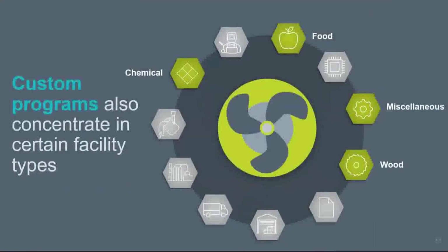Another insight we got from program data is that program activity concentrates in even fewer facility types than the market overall. This is showing just fans: more than 90% of the total fan motor horsepower incented by utilities to install ASDs are in either chemical, food, miscellaneous, and wood. And not surprisingly, these facility types are also among the ones where we saw the highest ASD saturation in the market overall. And what does that mean? That means that program investments have great influence on the market adoption of ASDs.